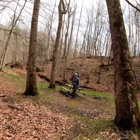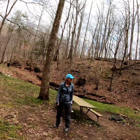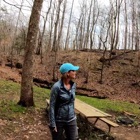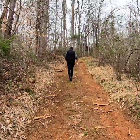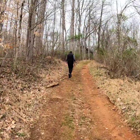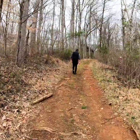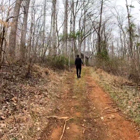Campsite R11. That's my favorite that I've seen. They've done some nice things here. I like it. Okay, now we're headed up Deer Run Trail. As you can see, it's a little bit of a climb. Good for getting in shape for the springtime.